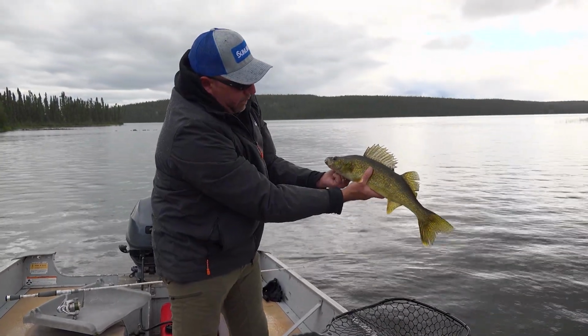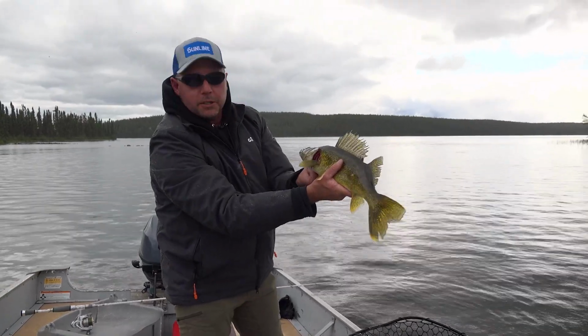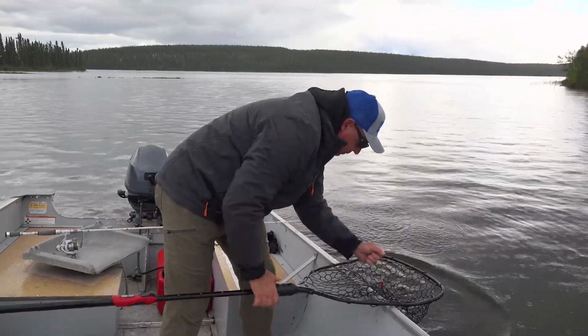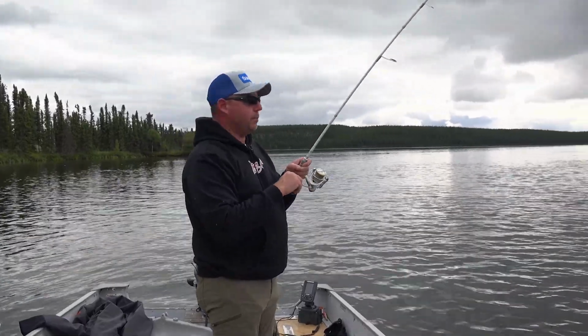Fat, holy man, are they just like as hard as a rock. And they're excellent for supper in the cabin. But we're gonna let him go and keep casting. Feels like another walleye. I could catch walleye all day, especially on crankbaits.